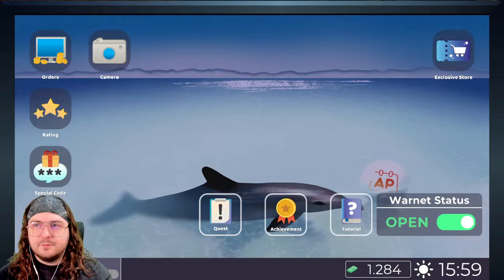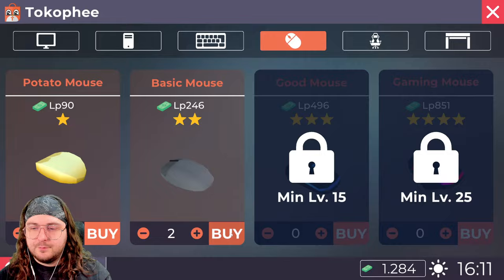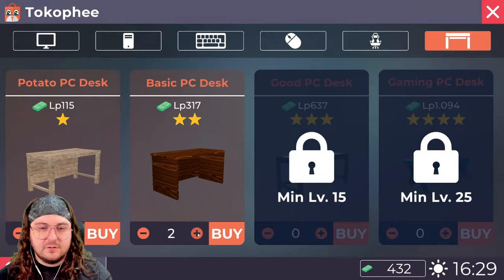All right. Let's go here, do that. Let's grab another one. Okay, keyboard, mouse, two of those. Chairs, two of those. Okay. Whoa. Thank you. I'm gonna do the mathematic game again. And then the last thing to do by that, you don't have enough money, sad face.